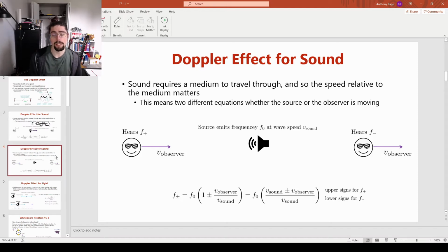The equation looks a little bit different, but it's still, if you are moving towards the source, you're going to hear a pitch shifted up. Because as you hear those peaks, you moving towards the peaks means your ear catches the peaks faster. You hear a higher pitch. Somebody moving away from the source of the sound, on the other hand, is going to hear those peaks less frequently, and hears it as a lower pitch instead. And so the equation is very much in the same way, plus, minus, but now the pluses and the minuses actually do go together in this one. So just keep these separate, right?